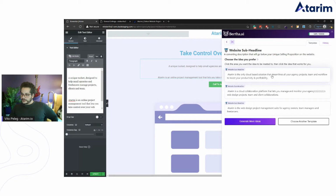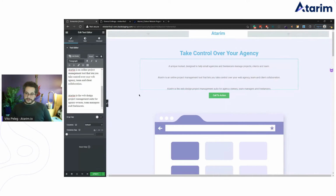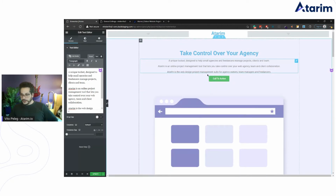Atarim is the only cloud-based solution that streamlines all your agency project, team, and workflow to boost productivity and profitability. Atarim is a cloud collaboration platform that lets you monitor your agency. Atarim is the web design project management suite for agency owners, team managers, and freelancers. I love that actually. So I'm just going to drop this in as well, and we'll see what we're going to do with that. Okay, cool. So we have 3 sentences to choose from already, and we're going to see which one works for us. But for now, we're just going to keep all 3, and then we're going to see what's next.